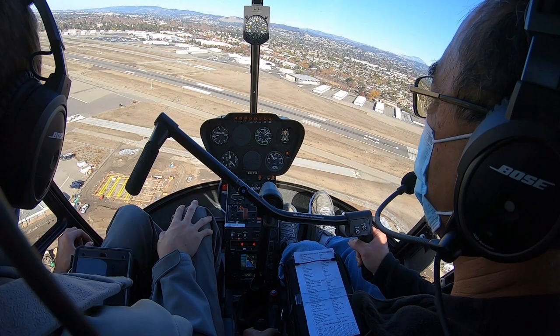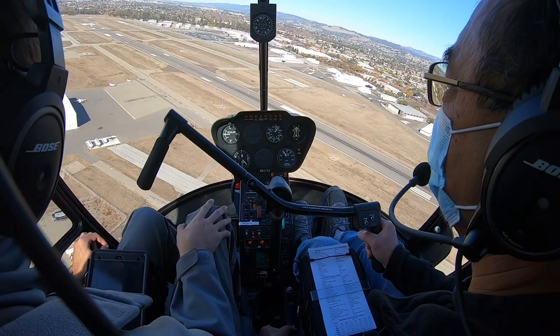Keep up the speed for now. We want to be about 50 knots until we're flying our approach.